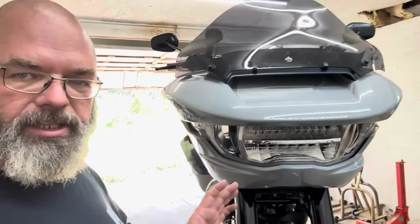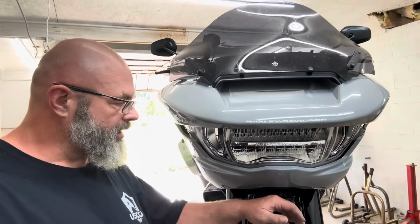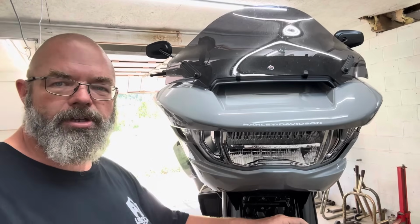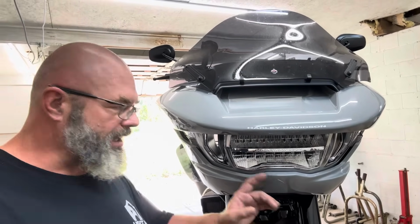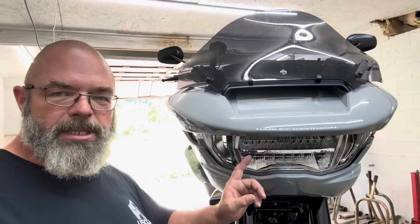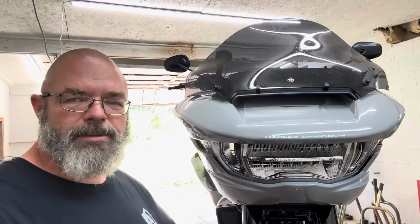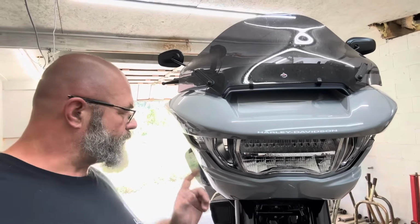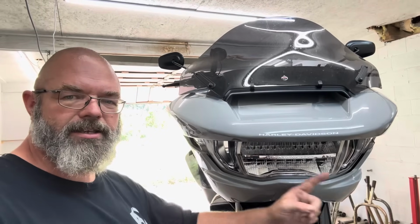Now, here's what I really, really don't like about this headlight, and I haven't heard anybody else talk about it yet. And I didn't realize it until I was reading the service manual. This headlight is 100% non-serviceable. What do I mean by that? I mean that if you have a bulb go out, you can't replace the bulb. If the low beam fails, you have to replace the entire headlight assembly. If the high beam fails, you have to replace the entire headlight assembly. If one of your turn signals doesn't work, you have to replace the entire headlight assembly.